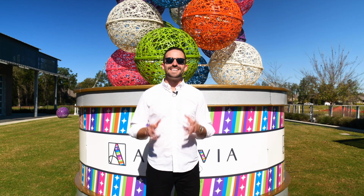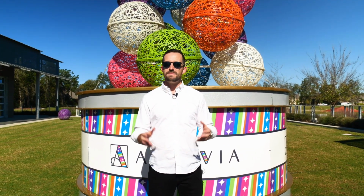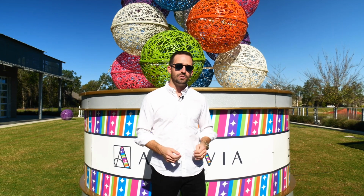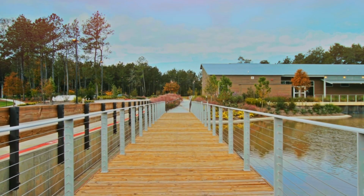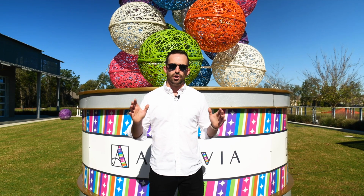So Artavia is going to be a 2,200 acre master planned community, and when it's all said and done, there's going to be about 5,500 homes. So this is not a small community. Now, they're a couple years into development, which is fantastic because that means that a lot of the amenities are already completely built out. And so you're still going to have a great opportunity to put your own spin on a custom home and build whatever home you would like here.